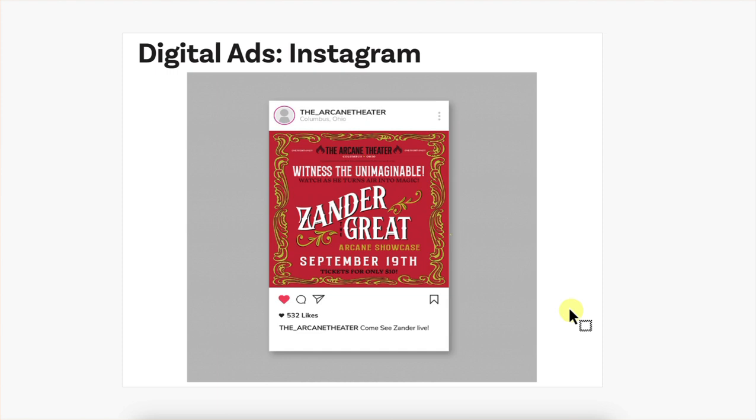This is a really large ad, so you have room to make things bigger. If you need to get rid of the frame, then you can get rid of it. The frame is really nice, though. I think what you might not need is this whole thing here: the witness the unimaginable, watch as he turns air into magic. I think I'd rather see a picture of him and the rabbit than that. That's up to you.